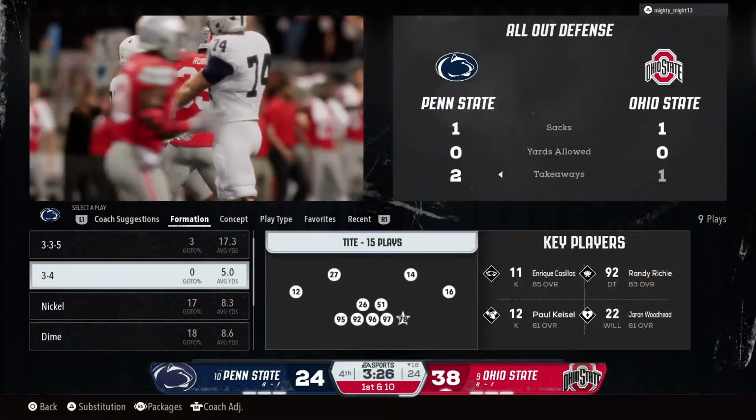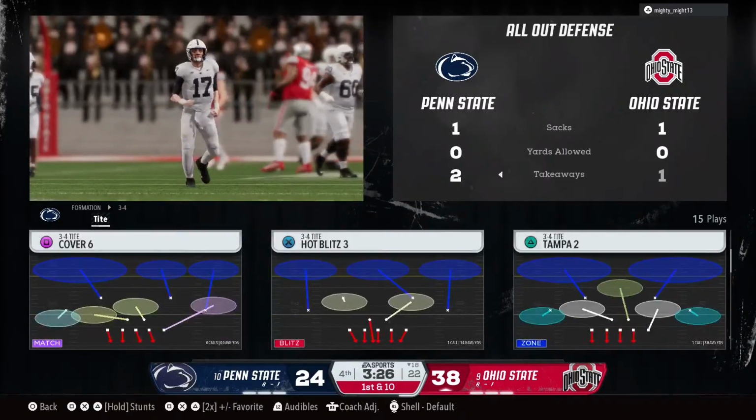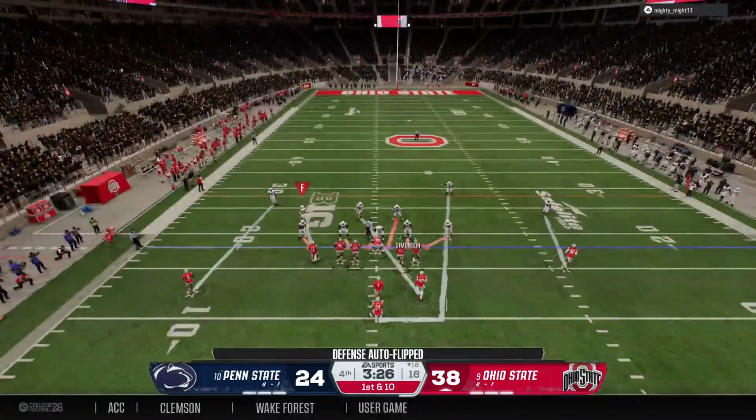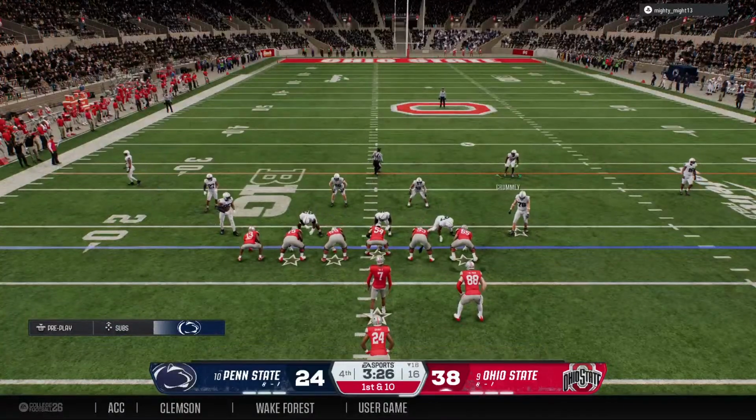It's dropped, and oh, what a tough way to end this drive. Desperately wanted to keep the ball, but they did not. Offense working from the pistol.